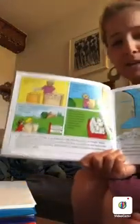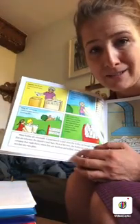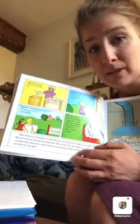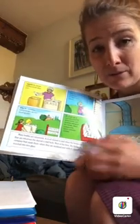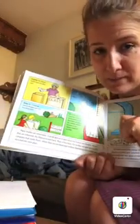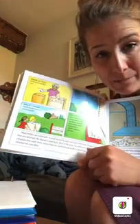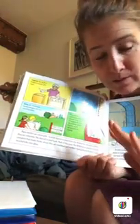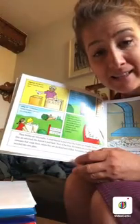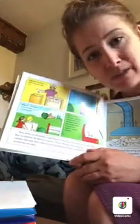refilled. So let's say you get a bottle of soda and you drink the soda and then you take it back to the return machine. That means the return machine, first of all, gives you 5 cents back for returning your bottle. And then they send it back to the company. And the company washes it with really special stuff that makes it super clean. And then they refill the bottle and send it back out to sell again. So they're reusing it.